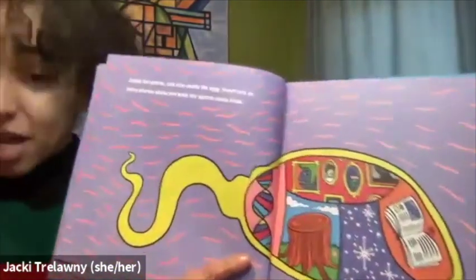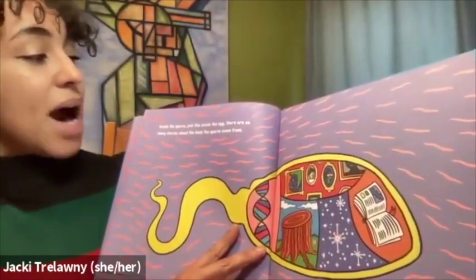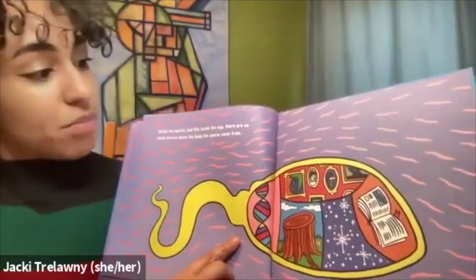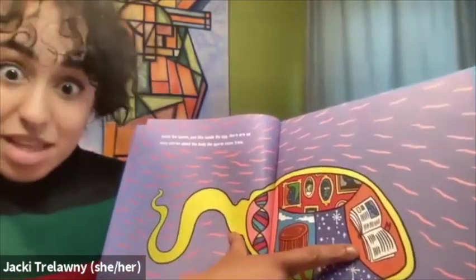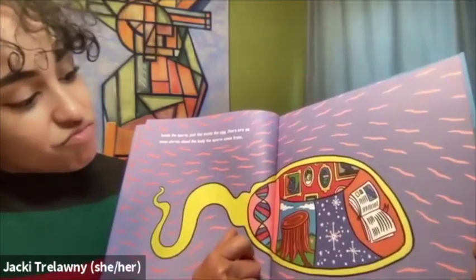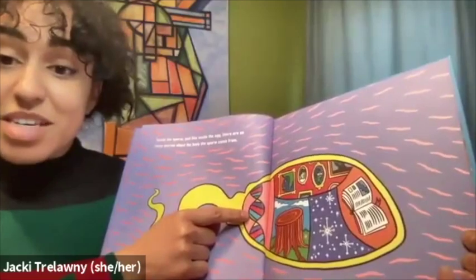Inside the sperm, just like inside the egg, there are so many stories about the body the sperm came from, like family members they might have, books they like to read, places they visited. Ooh, it might be cold, and information about their DNA.